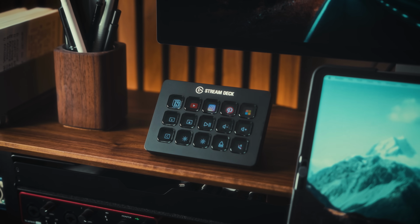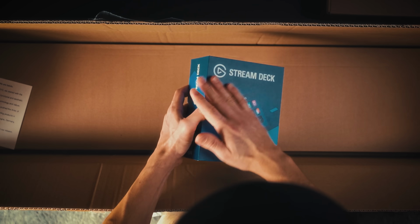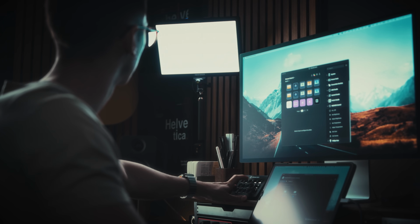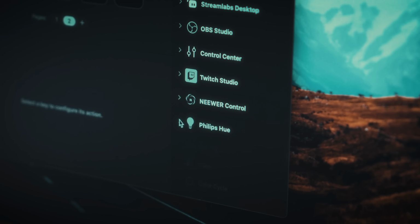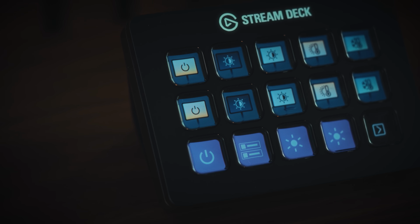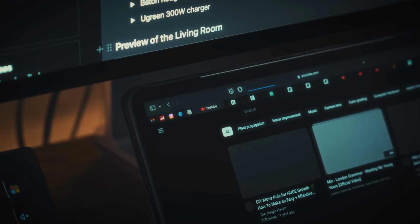Elgato Stream Deck. I actually got this as a gift a while ago and I never used it until I got my newer key light. I also discovered I could control my Philips Hue ecosystem with it, and now I can't live without it. You can do so much with this little thing, and I'm just now beginning to explore its possibilities.